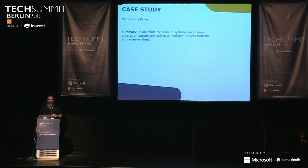What should be really simple? Removing a driver. So back to Hipster. We've got a fleet of about 1,000 servers right now at the time that this happened. And this is a true story that actually made the news, and you'll see why in a minute. Basically, an engineer was tasked to unload IPMI drivers. If you have the management board in the server, there's a driver that you can load in Linux that will allow you to talk directly to the management board on some systems rather than talking to its network interface.